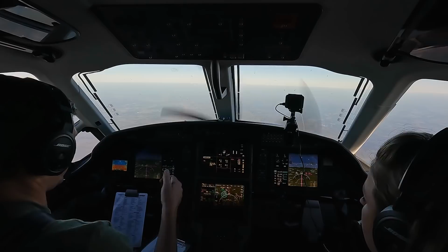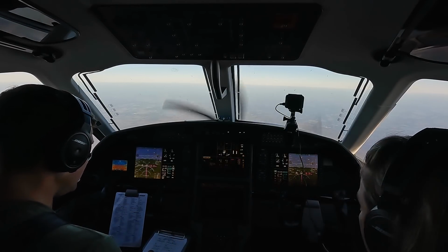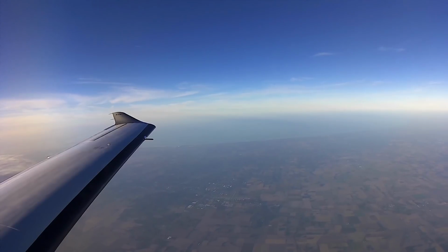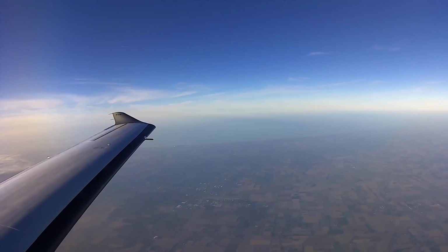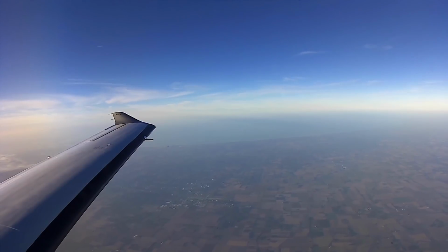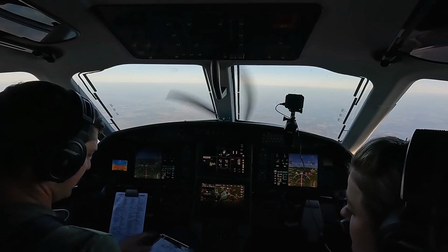Goshen, Indiana. Automated weather observation 2146 Zulu. Wind 140 at 5. Visibility 10. Sky condition clear. Temperature 9 Celsius. Dew point minus 2 Celsius. Altimeter 3031. Remarks: density altitude minus 100.